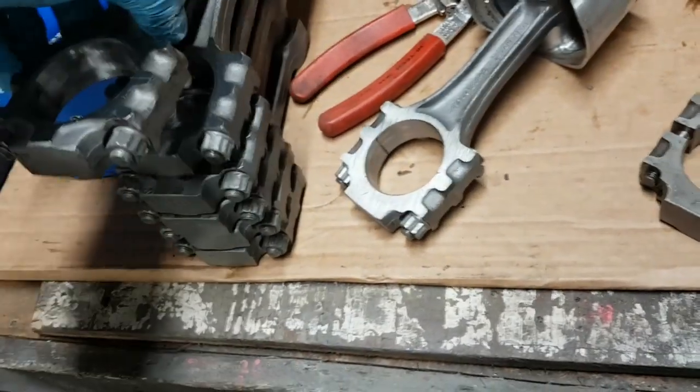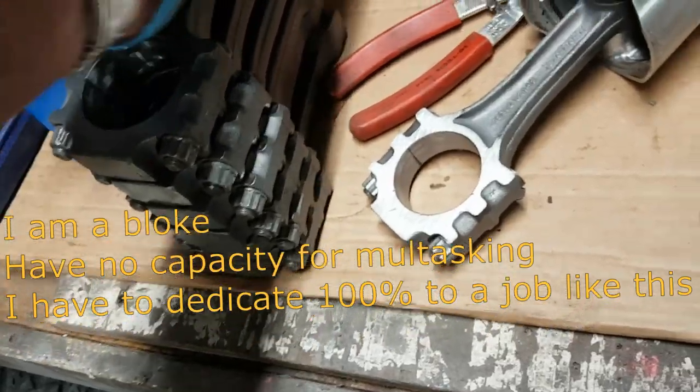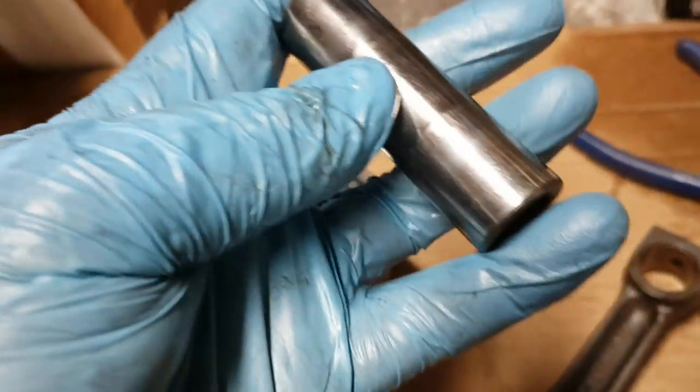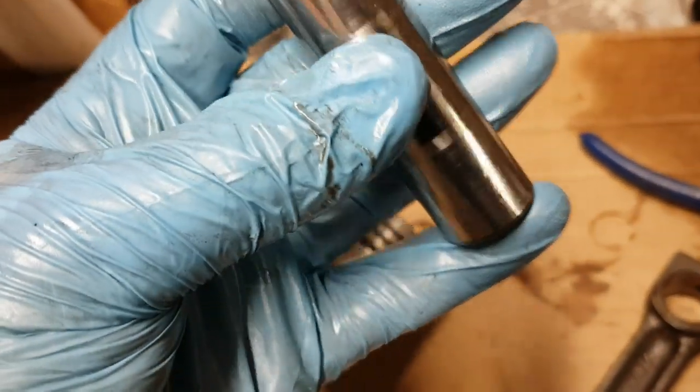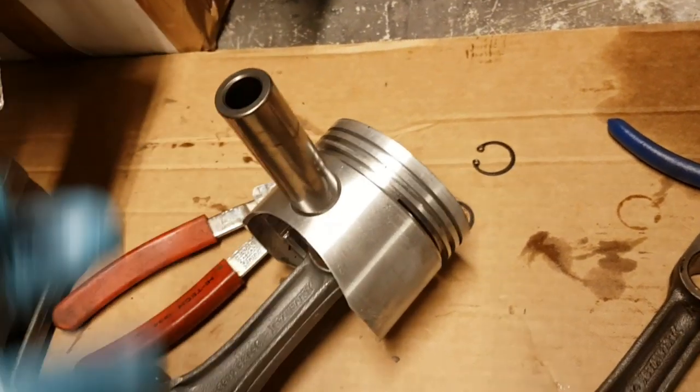So I'm going to stop videoing this because I want to get on and actually build the damn thing. But I wanted to show you the gudgeon pins. These are fairly new, these fellas. The pistons are fairly new too. They've done about 3, maybe 4,000 miles.